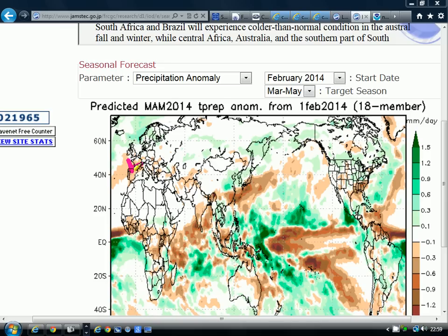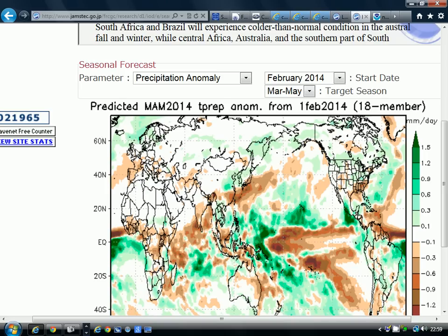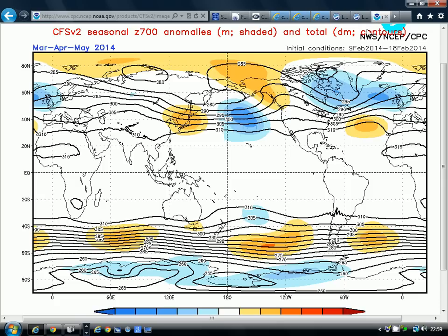So again, the idea is that we've got high pressures into the south and to the southwest. This is similar to what we see from the Beijing Climate Center, with low pressure up to the north. So that's quite a mild and dryish looking signal for the spring. Always more unsettled up to the northwest. That's really what we want if you want to dry out from this horrible deluge that we've had through the winter.